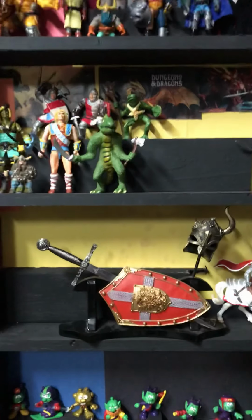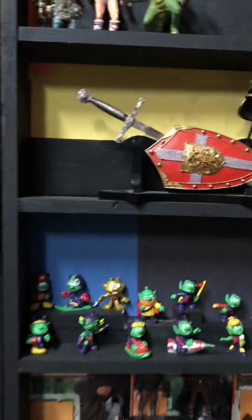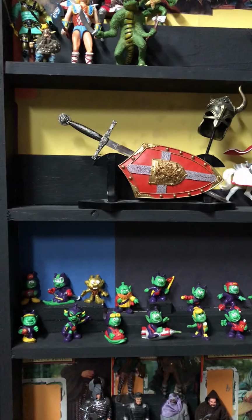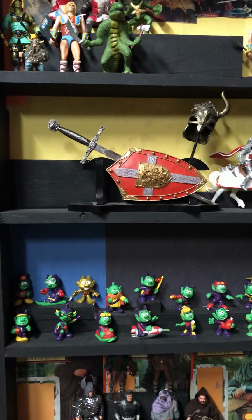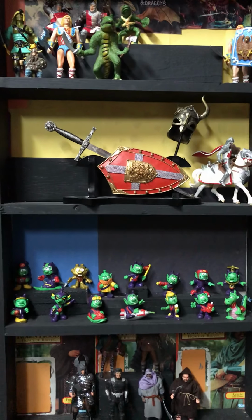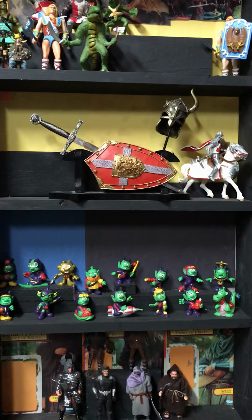As I move down, any McDonald's fans, all of us in the 80s that grew up with McDonald's Happy Meals, great memories, great times. They just don't make Happy Meals like they used to. And one of my little favorite toy lines from those Happy Meals was the Astro Snicks.